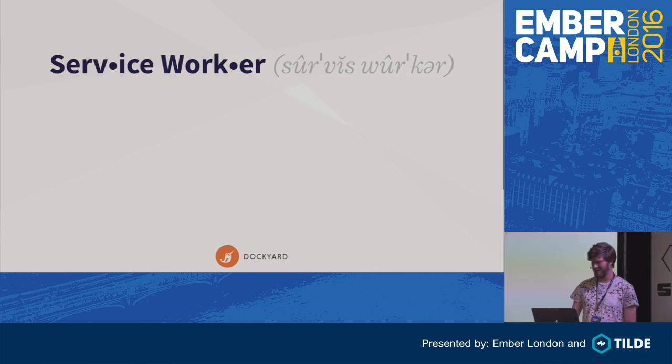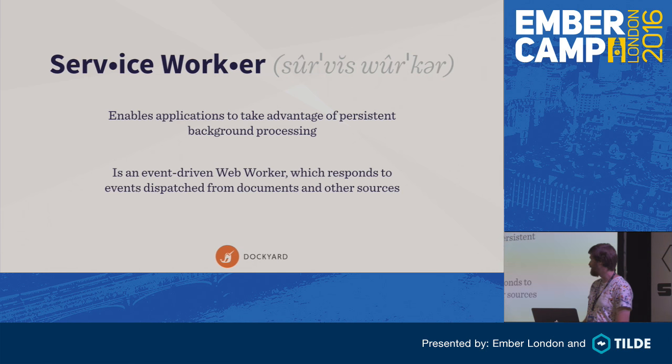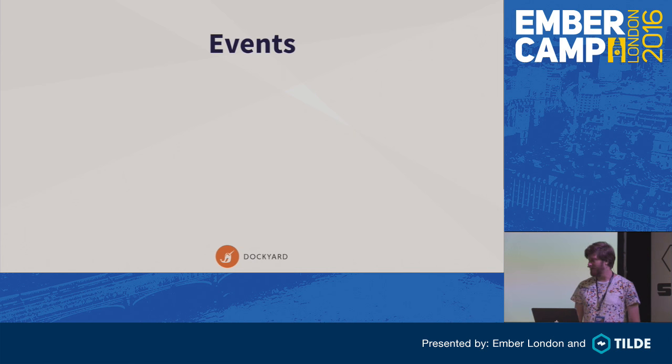So I'll define a service worker. I got this from the W3C spec, so the words on the screen are probably gibberish. So it enables applications to take advantage of persistent background processing, which actually just means it runs separately from your document that you are seeing, and it can live longer than your browsing session. And it's an event-driven web worker, which responds to events dispatched from documents and other sources, which roughly means that when you browse, things happen and the service worker can respond to it. And that's all it does. It's not like a program that's running in the background, it just responds to things you do in the browser and some external things.